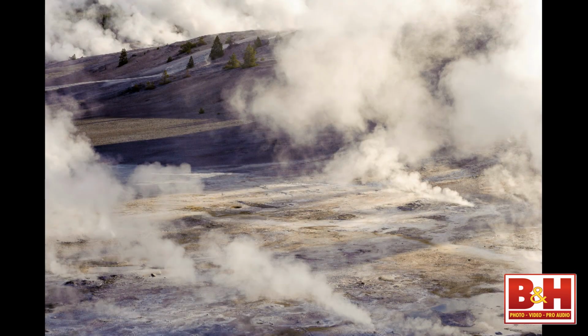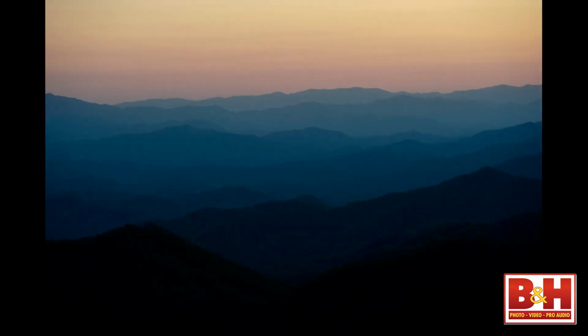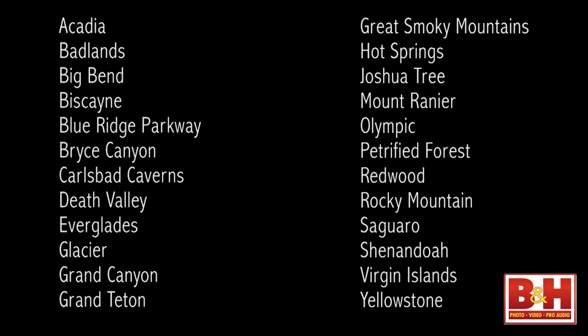And this is Yellowstone in the Norris Geyser Basin and Great Smoky Mountain National Park. So just a little taste of what the park system has to offer, and there's so much more. These are the parks that I've been to. This is 24 parks. There's 59 in the park system, so have I been to all? No. I don't really have an ambition to go to every park.